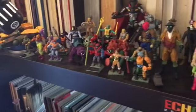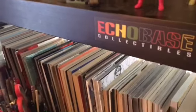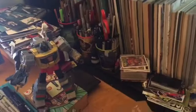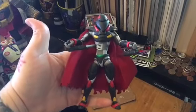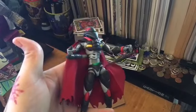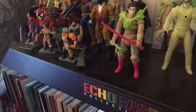But here's some of my little figures up here on top. The Mega Constructs He-Man line, love those. GLaDOS. This figure is interesting because this is made by the same people that helped me make my Johnny figures. This is a little bit different size, but it's kind of cool, like a dark Power Ranger. I like the cape a lot. We'll put him back without knocking too much over.